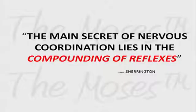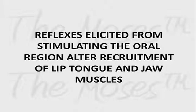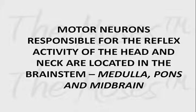The main secret of nervous coordination is compounding of the reflexes according to Sherrington. Stuff is not new. When I told you about the non-parallel being ascending, descending, and the parallel being ascending, that's also Sherrington. And Sherrington won his Nobel Prize in Physiology in 1915. So this is nothing new sometimes. Learning is involved in establishing many reflexes. Reflexes elicited from stimulating the oral region alter recruitment of lip, tongue, and jaw muscles. The type of sensory stimulus determines the type of reflex elicited, from simple reflexes to complex behavior affecting oral and pharyngeal regions. Motor neurons responsible for the reflex activity of the head and neck are located in the brainstem, medulla, pons, and midbrain, lower brain levels. You don't think about these things when you're doing them. They're automatic. They're hardwired into the system.